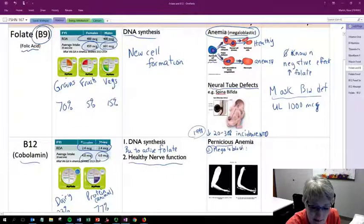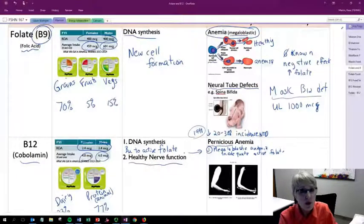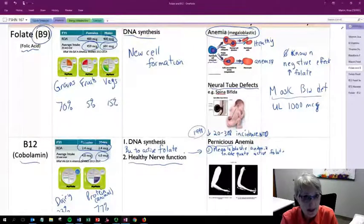Megaloblastic anemia, because we have inadequate active folate. So not being able to activate that folate, it remains in this trapped inactive form, and we're going to develop the folate deficiency, which leads to megaloblastic anemia.